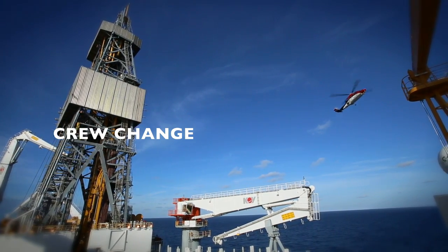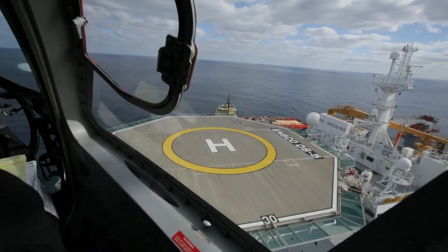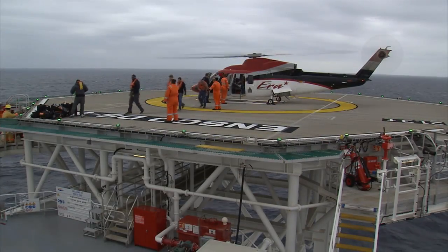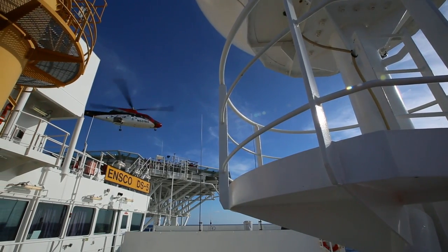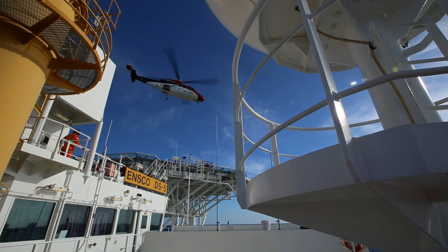Everyone working on board Ensco DS-5 starts their shift the same. They take a helicopter to work. The crew's work schedule is 12 hours on, 12 hours off, work 21 days straight, then they're off for 21 days. They work only half a year, but earn a full year's pay.